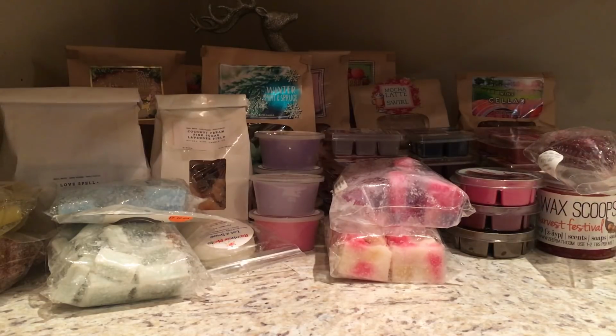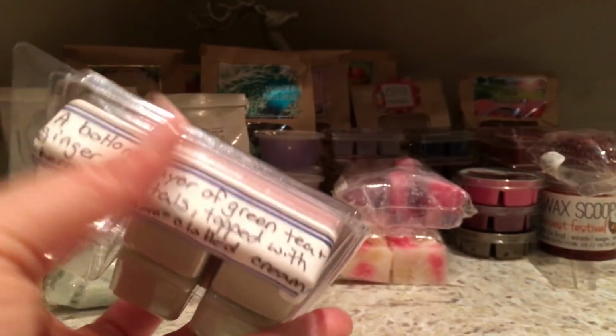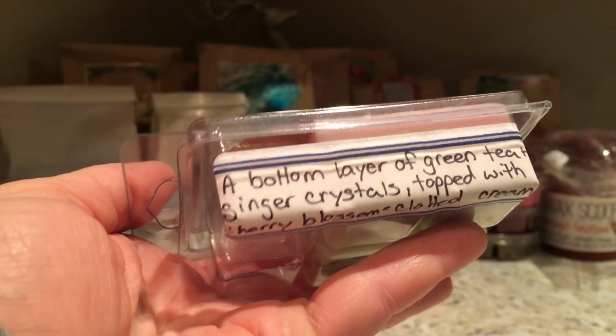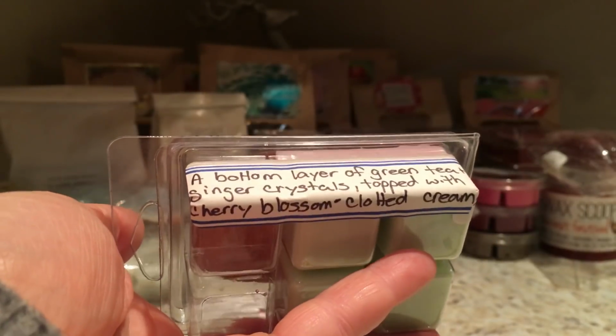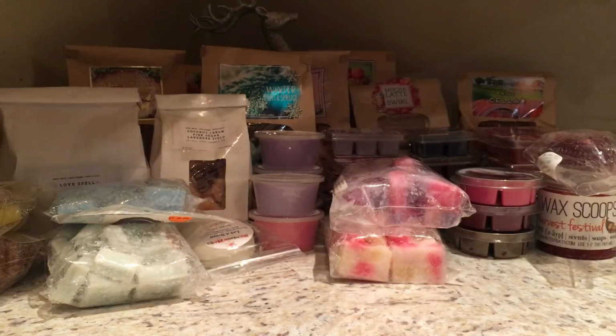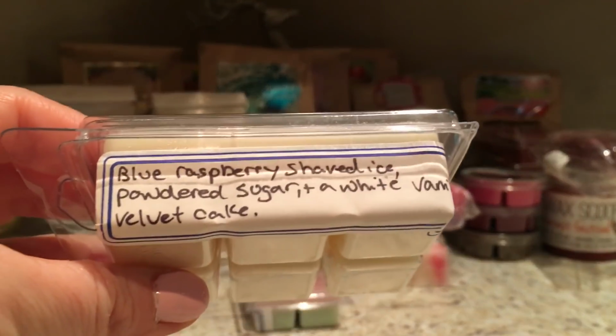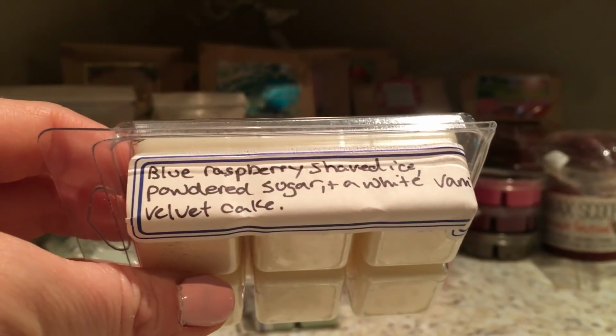Okay, let's do, what are we gonna do? We're gonna do Bathing Garden now. Just a couple Bathing Gardens for right now. We've got the Contortionist, and that is a bottom layer of green tea and ginger crystals topped with cherry blossom clotted cream. And Circus Cake, blue raspberry shaved ice powdered sugar, and a white vanilla velvet cake.